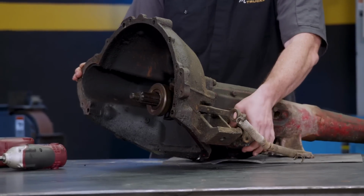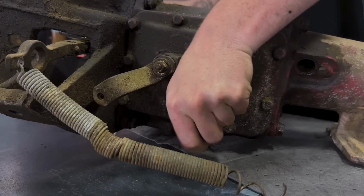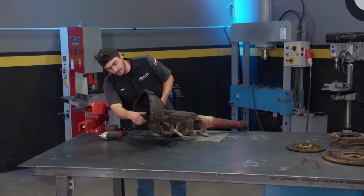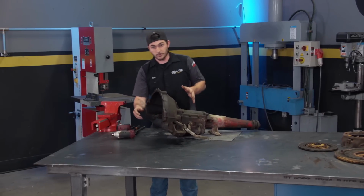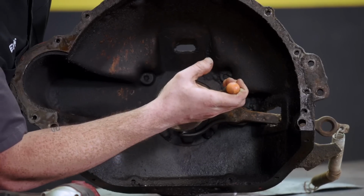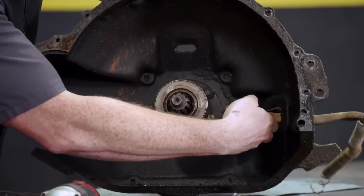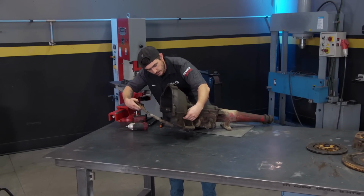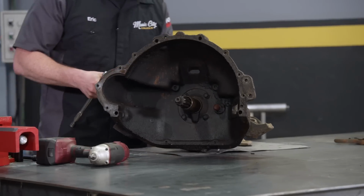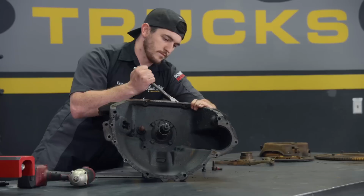Now, as you can see, our third and reverse linkage is still perfectly fine, but the first and second is not going anywhere. Our input shaft still spins good, so I think we'll be able to rebuild this, but the only way to find out is to get it torn apart. That's the first step. We gotta get this clutch shift fork popped out. That actually came out really easy. Now, something I thought was really interesting about this particular truck is that it had a factory equipped hydraulic clutch, which I've never seen in a truck this old. I think that's pretty cool.